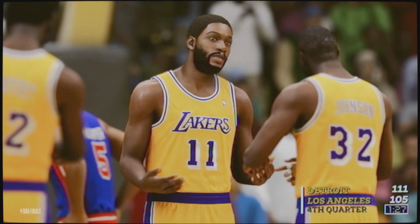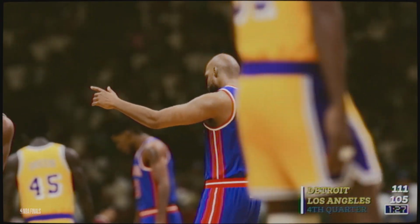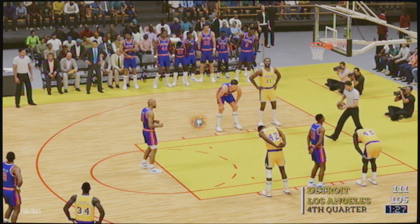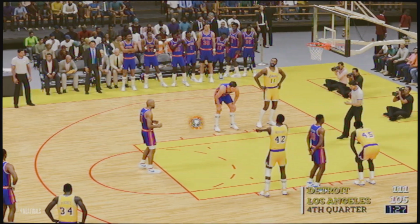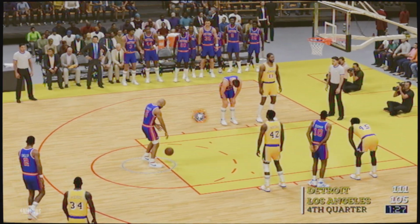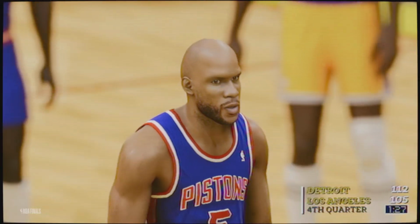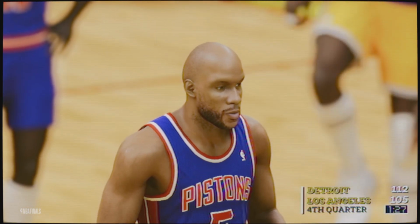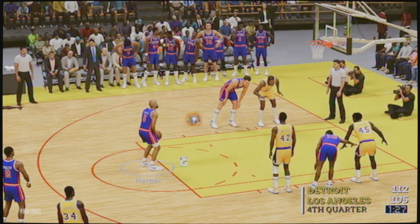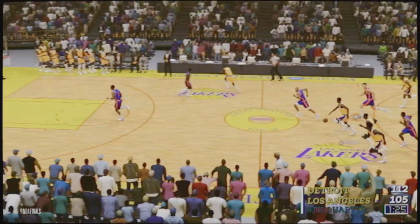Third personal foul. Second team foul. Shooting for Detroit. Ron Harper taking 2 shots. It's the first. That makes it a 7-point lead. Boy, you get so much game from a guy like Ron Harper. Passing, scoring, defending, rebounding. He really is a guy who can do everything for his team. And he is unable to get the second one.